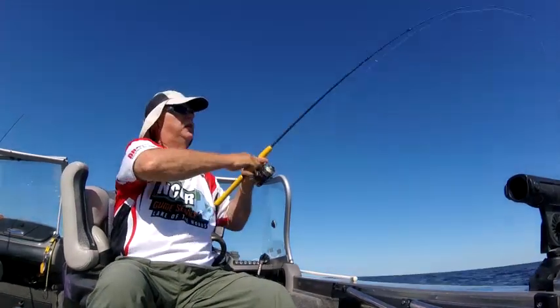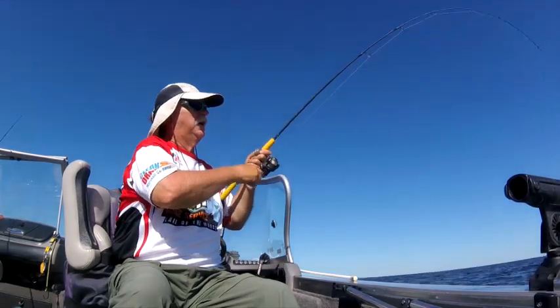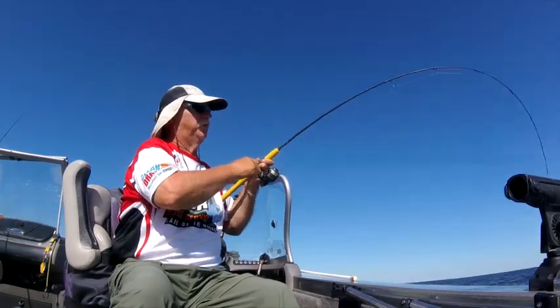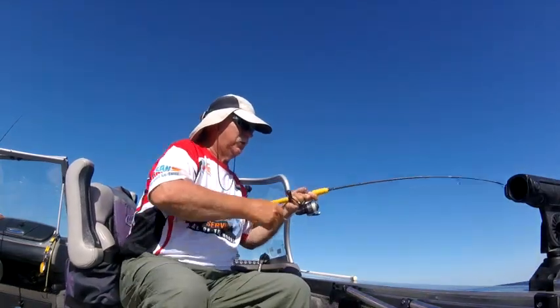I moved. And I've been kicking myself ever since I did. I was in kind of a sauger hole, but I was catching fish. This is a good walleye here.